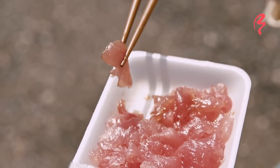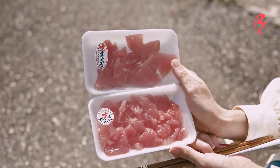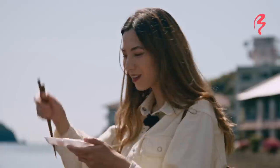Itadakimasu. Whoa, that is fresh. And they advertise it as being kind of mochi mochi, like a little bit chewy. It really is kind of chewy. It's very delicious. This is so good.